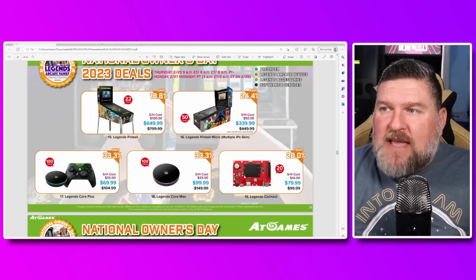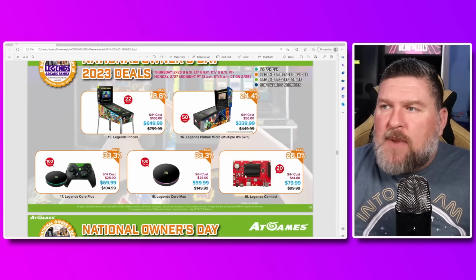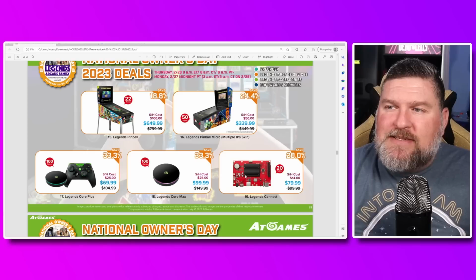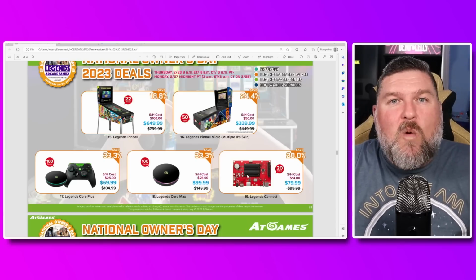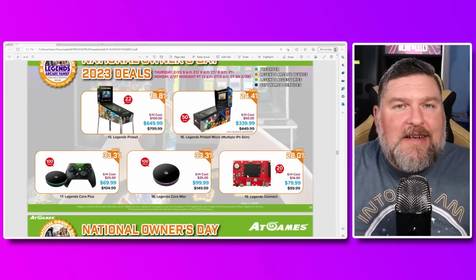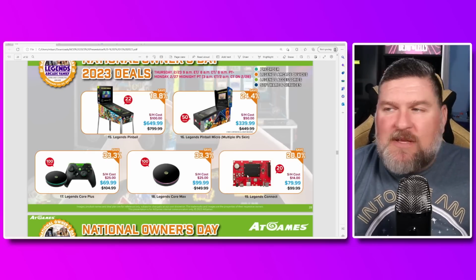We've also got AtGames Legends Pinball Table, $649, save 18%. $339 for the Legends Pinball Micro. I'm not 100% sure, but I think the last sale was $359, so it's a little bit less than that. Then you've got the AtGames Legends Core device. And finally, the AtGames Core Max is on sale. Save 33%. You can get it for $99, regular $149. I believe this is the first time the Core Max has actually been on sale.